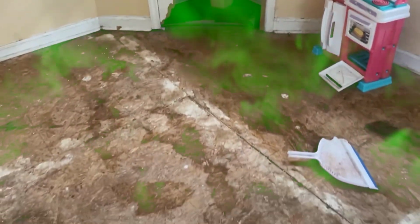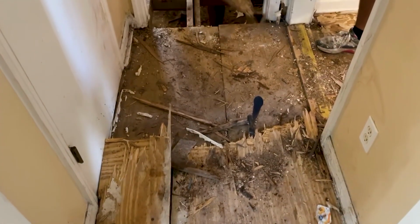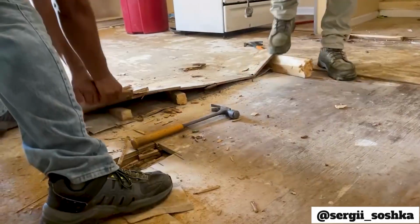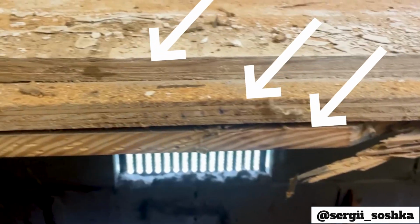All the plywood was stinky in the room where the dog lived. We started demolition planning to replace entire subfloor as a plywood and work on putting extra beams to support new one. You can see on the video how in some spots there was double layer of plywood and somewhere even triple.